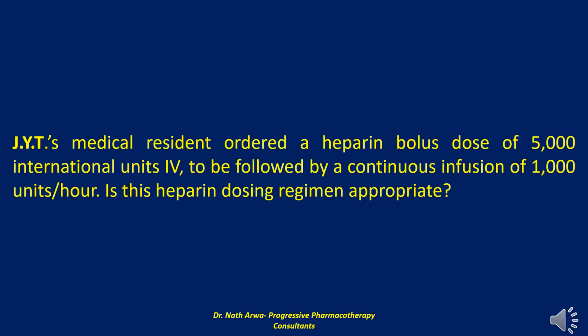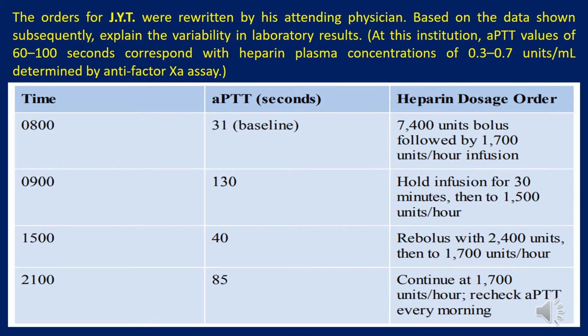Loading doses are typically rounded to the nearest 500 units and maintenance infusion rates to the nearest 100 units for convenience of administration. Pause the video and carefully scrutinize the table below. The next question reads, the orders for JYT were rewritten by his attending physician. Based on the data shown subsequently, explain the variability in laboratory results.